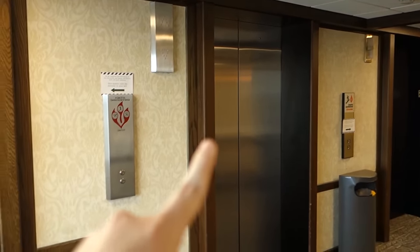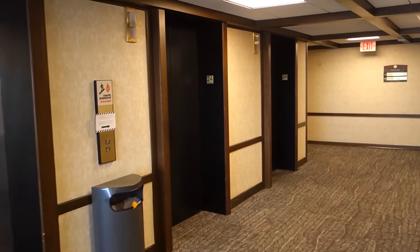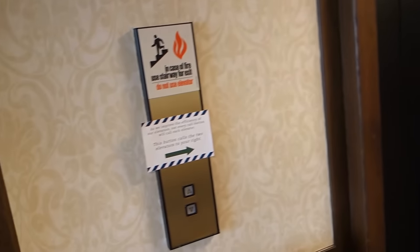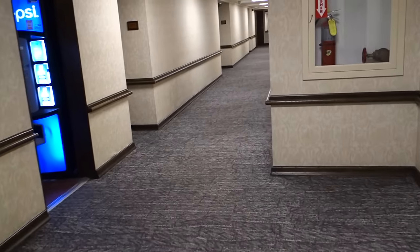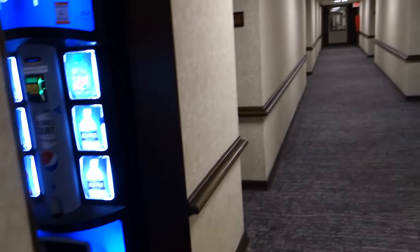But yeah, you can see these two have been totally replaced, basically. But as you can see, this one's still original from the previous mod, and they still use the old Otis lanterns. Yeah, here's a hallway. Pretty nice hotel. Yeah, recently redone. All right, let's head down.